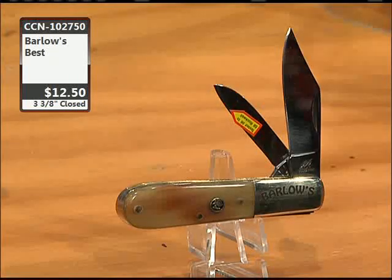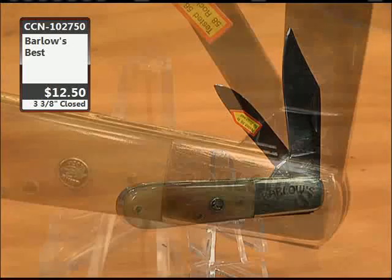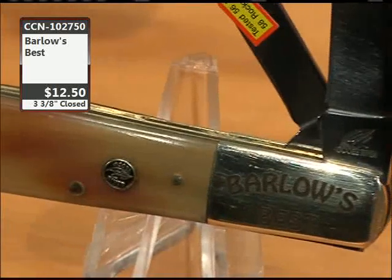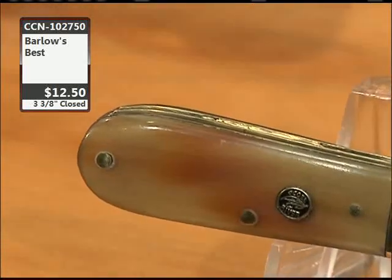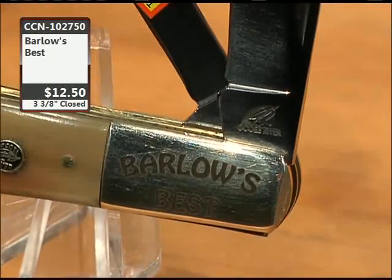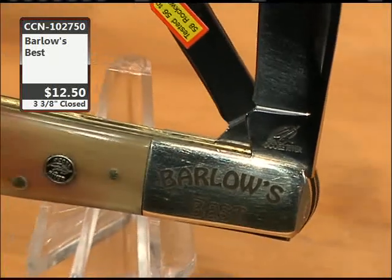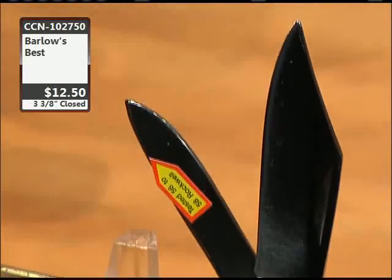This is new by Coe River. It's called Barlow's Best, and it's $12.50. When I first saw this knife, I was looking at it from the back, and so I couldn't see the brand, but I thought it was German Bull or one of the German knives. A lot of manufacturers have adopted this type of pattern because see that long where it says Barlow's right there? That bolster has got so much metal there that supports those two blades when it opens. They don't wiggle around. Some people call those bolsters the jaws, all right?